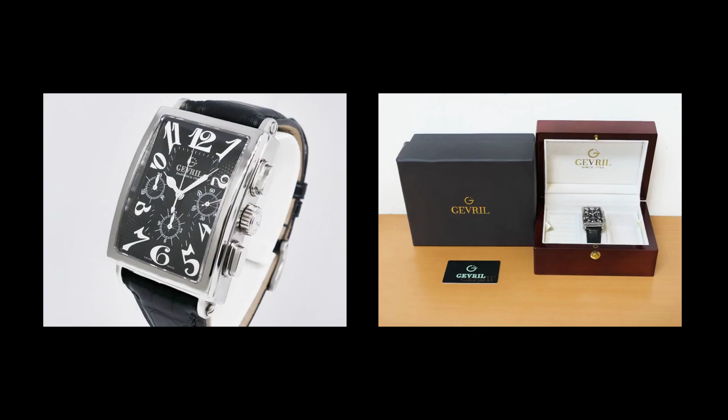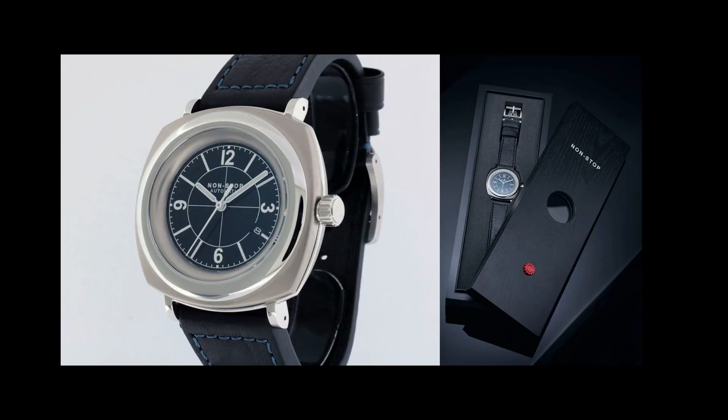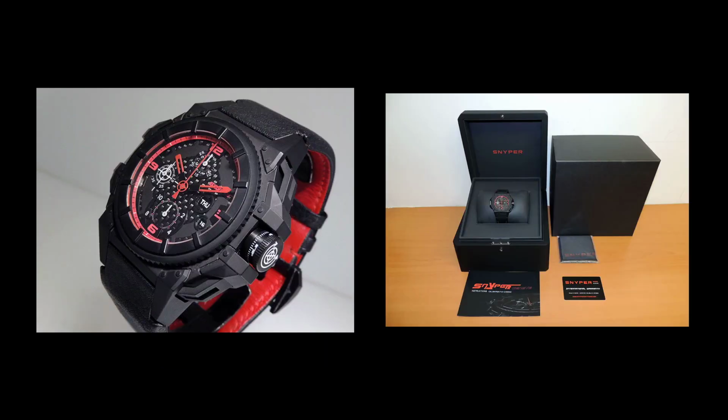Now we have a Gevril Avenue of Americas Chronograph, reference number 5012. Next is a Nonstop Cushion Silver Black, reference SBWW. Here we have a Sniper One Red, reference number LESEA016L2E21.